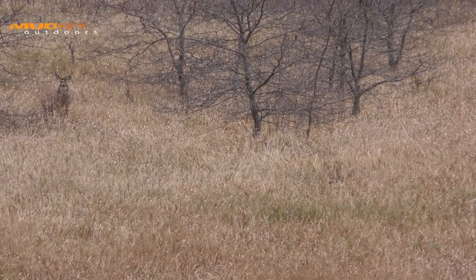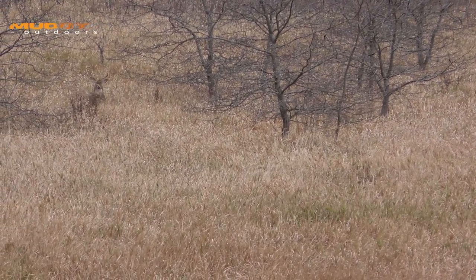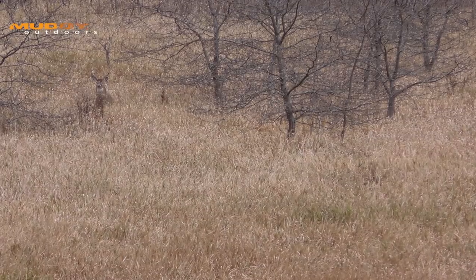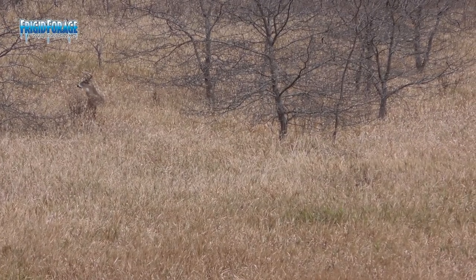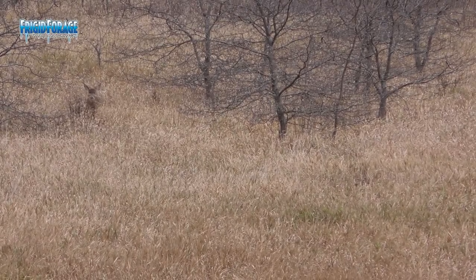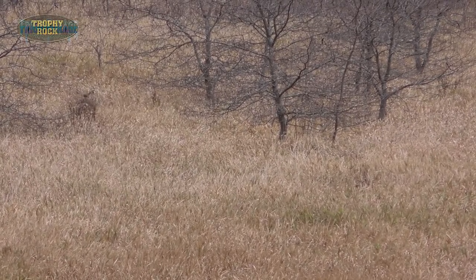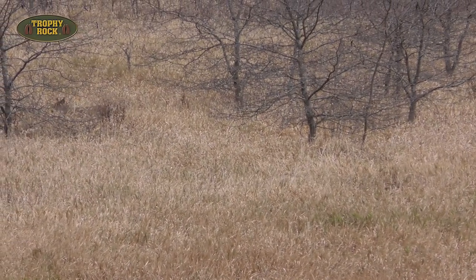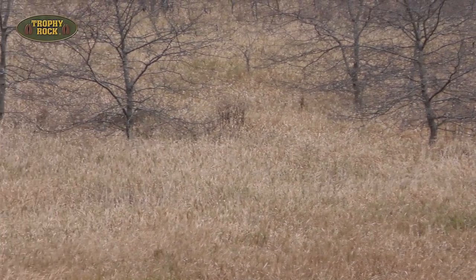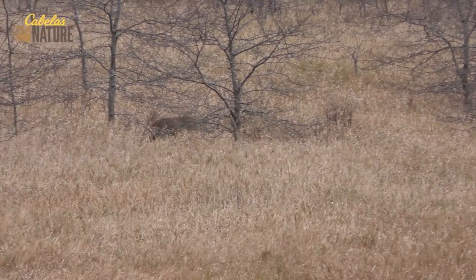Just further to the right. Yeah, he's walking towards you, but he keeps looking way to the left. Maybe there's another one. See, he's looking up off to the left. There's gotta be another deer. He's gotta be able to see her. No, he's going left. I think he'll smell her where she was, maybe.